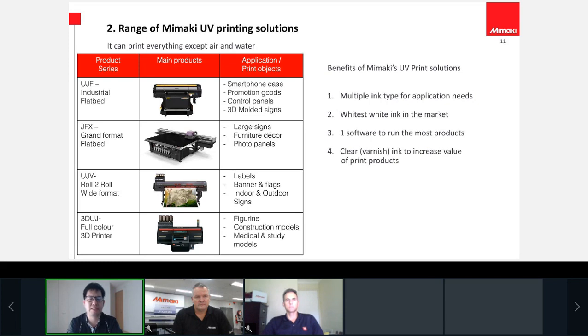The UJV series is meant to be for sign and display mainly. It's printing labels, banners and flags, indoor and outdoor signage, more likely for generic signage purposes. Also there is the full color 3D printer, the 3D UJ. It goes to totally different markets such as direct printing of figurines, or construction models for the manufacturing and construction industry, as well as medical and study models. We've got a few customers within Australia printing all those and making a profit.